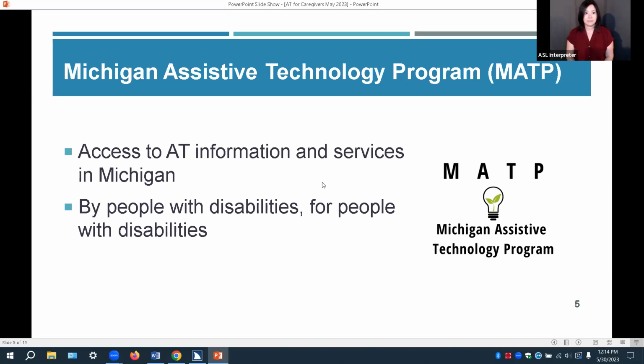So what is assistive technology for the Michigan Assistive Technology Program? What does it mean for the Assistive Technology Program, I should say? Each state, as well as a handful of territories across the United States, has an assistive technology program. It's a federally funded program that is a free service for anyone with a disability, for those that support folks with disabilities, or for organizations and businesses can also access this program.